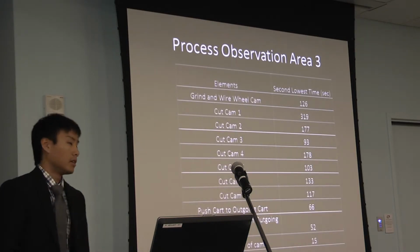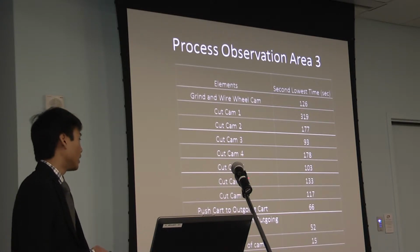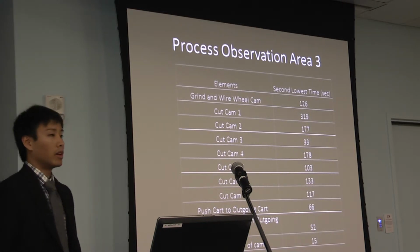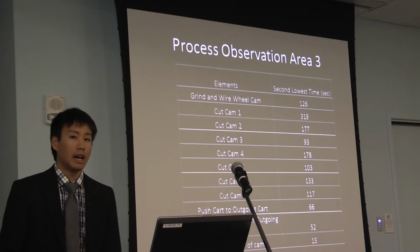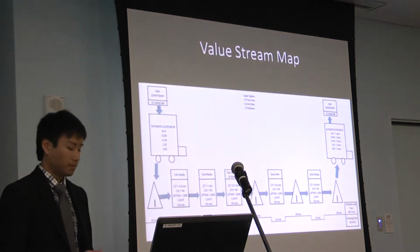The third area would consist of the grinding and wire wheel work area, cutting the cams individually, pushing the carts to the outgoing cart, stamping the cams in place on the outgoing cart, and recording the number of cams. And as a note, we use the second lowest repeatable time as Jasper Engine's request to use for our calculations.